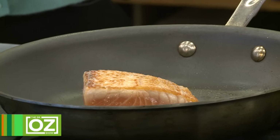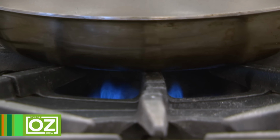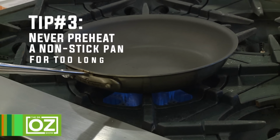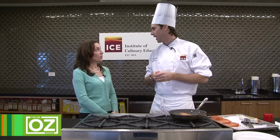So in order to prevent the pan from hitting 500 degrees and releasing toxic chemicals, what tips do you suggest? Tip number one, heat your food on a lower flame. You don't need to crank the heat way up high to get proper browning and help the food not stick in the pan. Tip number two, you want to cook with a heavier nonstick pan. That pan's going to hold the heat better and doesn't require as much heating from the burner. Tip number three, never preheat a nonstick pan for too long. Light coating of oil and then put a droplet of water in the pan. If it sizzles, then you're ready to cook. Great tips, thank you.